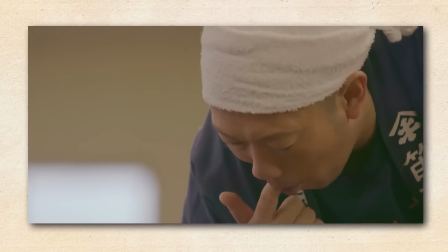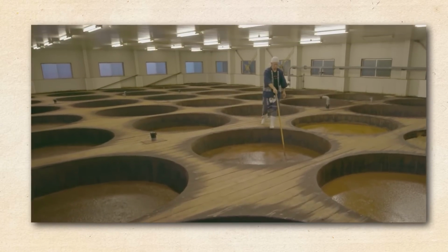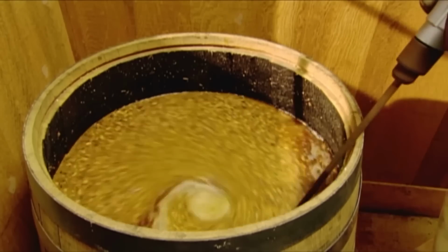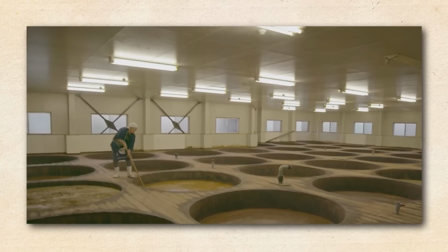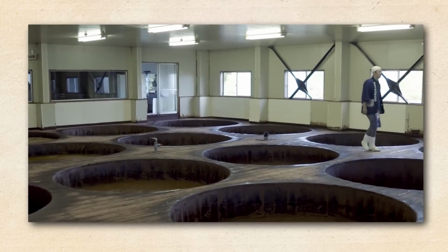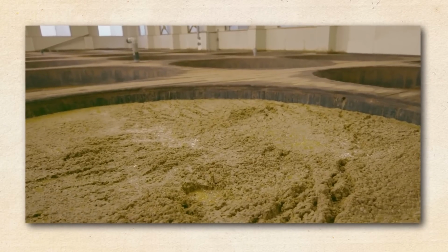Throughout the fermentation process, the moromi is stirred regularly to ensure everything is evenly mixed and the flavors develop uniformly. Factories often use automated machines to handle this part, but the concept remains the same as it's been for centuries. By now, the moromi has transformed into a rich, aromatic blend. But wait, we're not done yet.